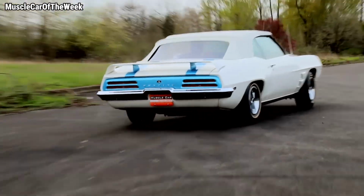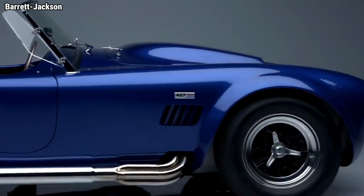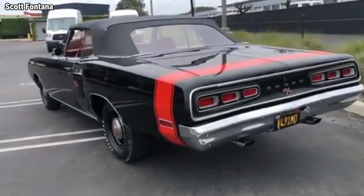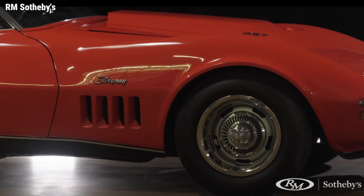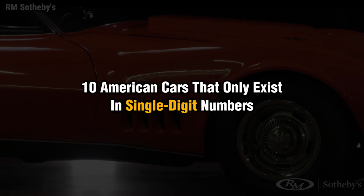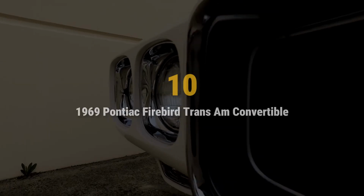Some rare muscle cars are particularly hard to find because only a handful were ever made. Between special order models and experimental prototypes, the 1960s saw a number of performance options that were built in incredibly low volumes. Here are 10 American cars that only exist in single-digit numbers.